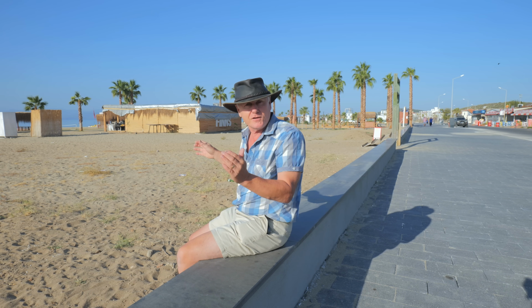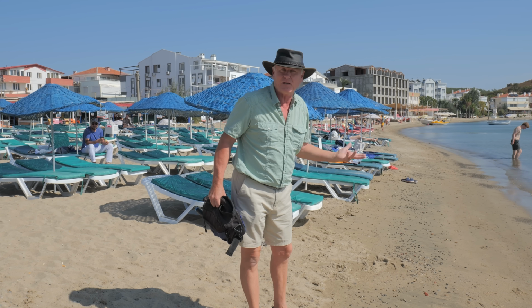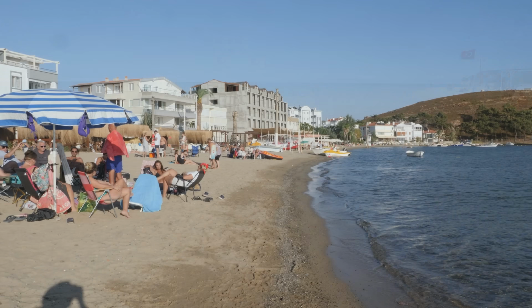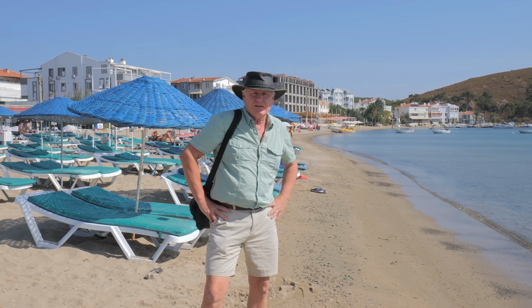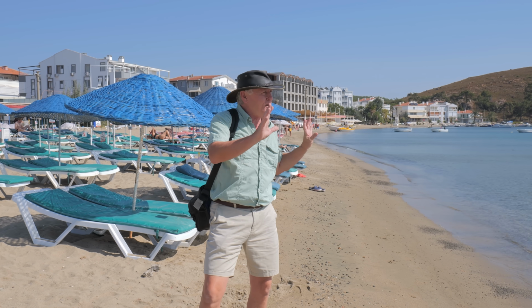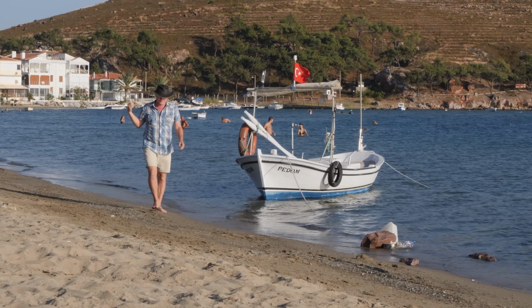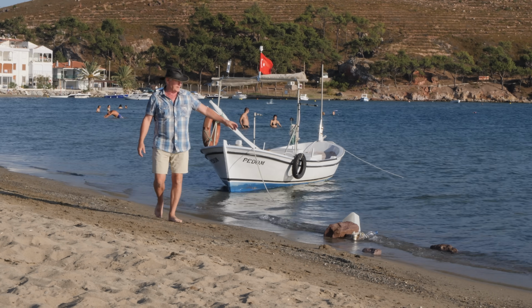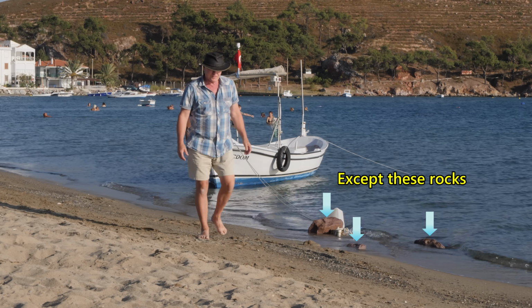And not far from here is another beach. A bit further down from Sarımsaklı beach is this Badavut beach. One end of the beach is a little commercialised and there's a new hotel being built. And just like Sarımsaklı beach, this is looking at Lesbos, the Greek island. In fact, this beach and Sarımsaklı beach are lovely, especially this time of year. It's the middle of October now. The water's a bit cold, but the gradient in is gentle and there's no rocks. It's really lovely.